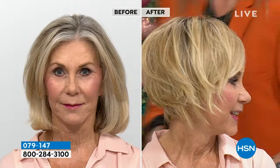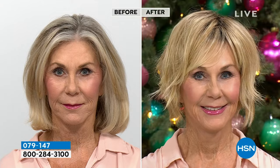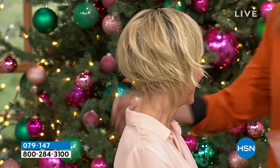There's 5 dozen. Oh, wow. 5 dozen in the light blonde rooted that you're seeing right now. 5 dozen. This is the second earring. This is it. Brand new.